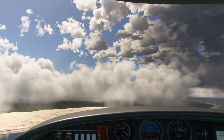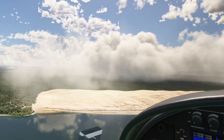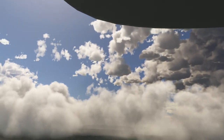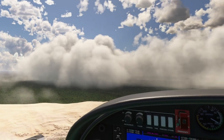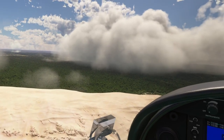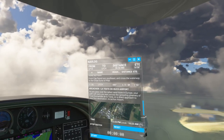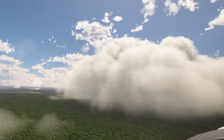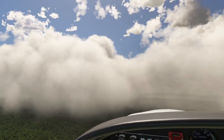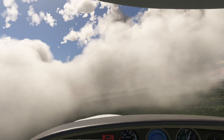Trying to descend a little bit because I really don't want to be in the middle of this cloud layer, but I also don't want to be too low for the tallest sand dunes in Europe either, so we'll see what happens. There's our runway. So let's start turning final there. Yeah, I really did not want to be in the middle of this. Just try to cut through.